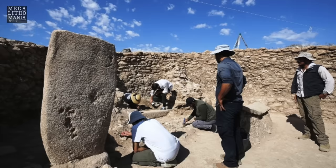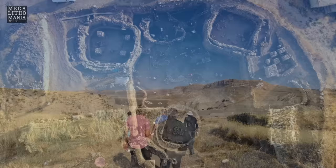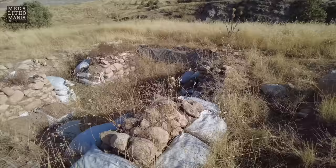See these towers which would hold up the roof. This is similar to Göbekli Tepe, which is not too far from here. Absolutely incredible. We have another enclosure here. Large stones lying around.